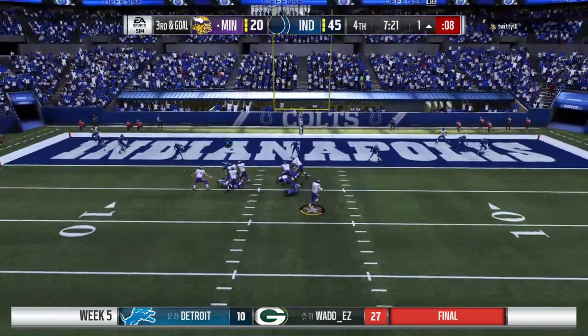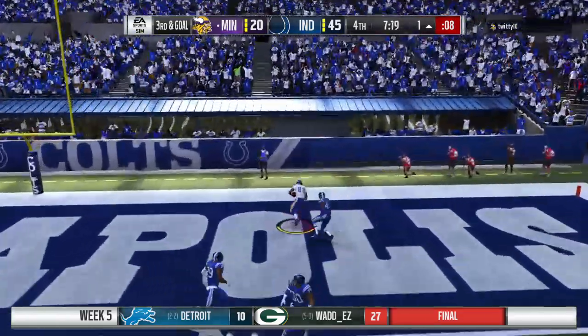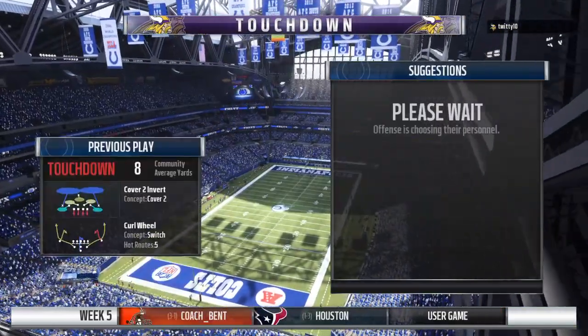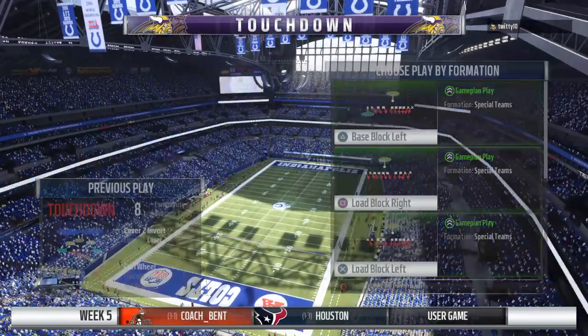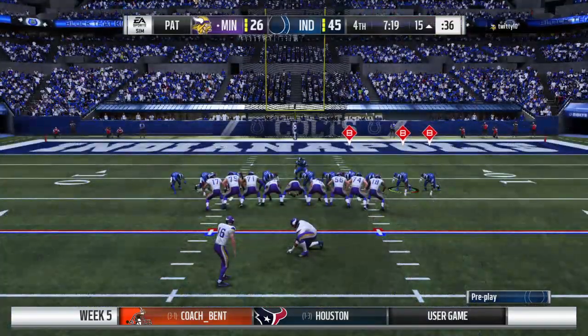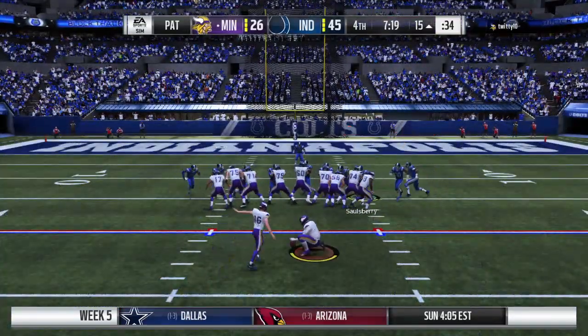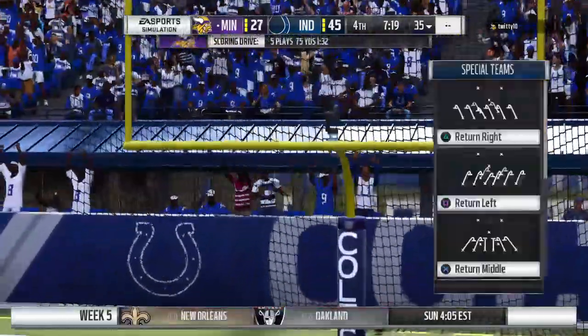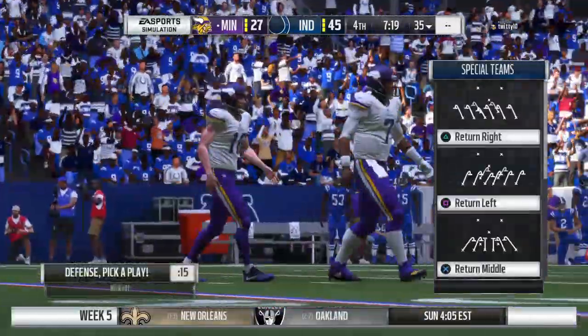From the gun, Fernandez escaping the pressure right. It's caught in the end zone. Touchdown, Minnesota. As his guys are in for 6. And the Vikings are able to cut into that deficit. Elliott good on the extra point, and that will shave one more off this lead.